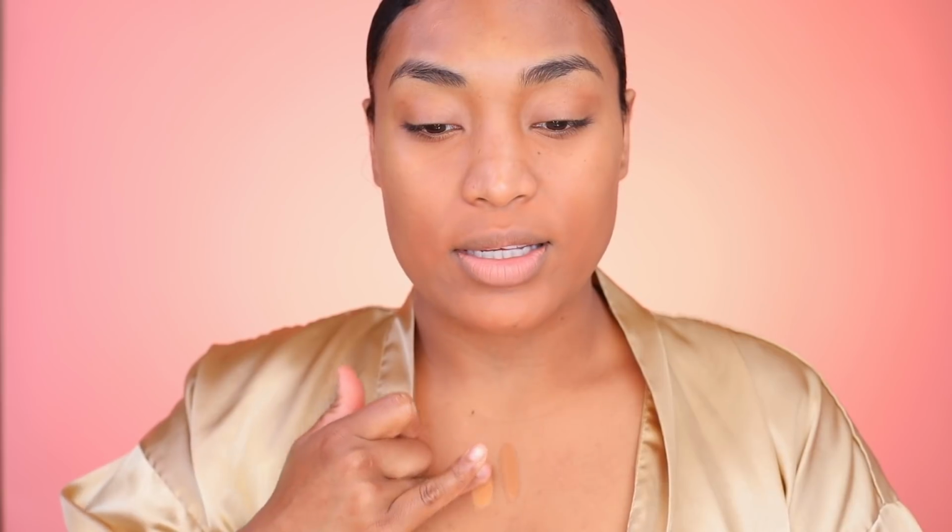127 is a little too light, I know for sure, but I just wanted to see it. That's a little too light. Now I'm gonna be grabbing 130. I feel like this is it, or close to it. Yeah, I think 130, that's my color! Okay, wait a minute. It does look a little darker, but because I always like extra highlight, it works.